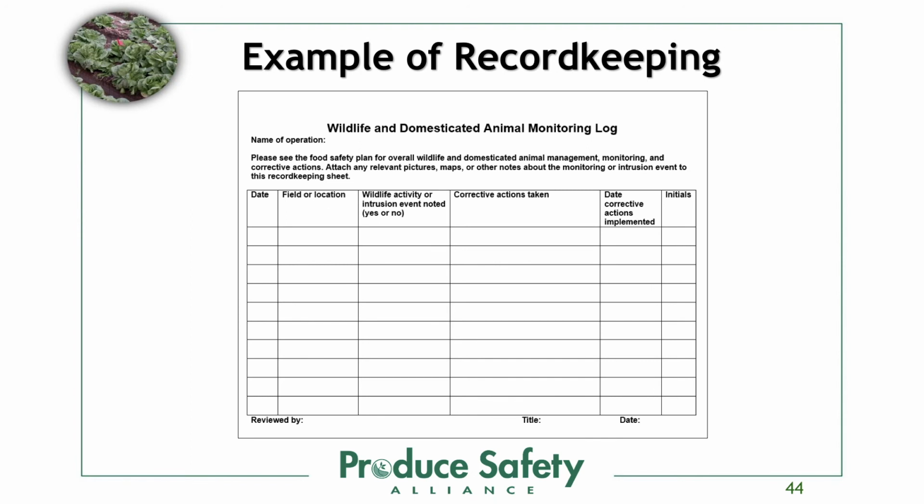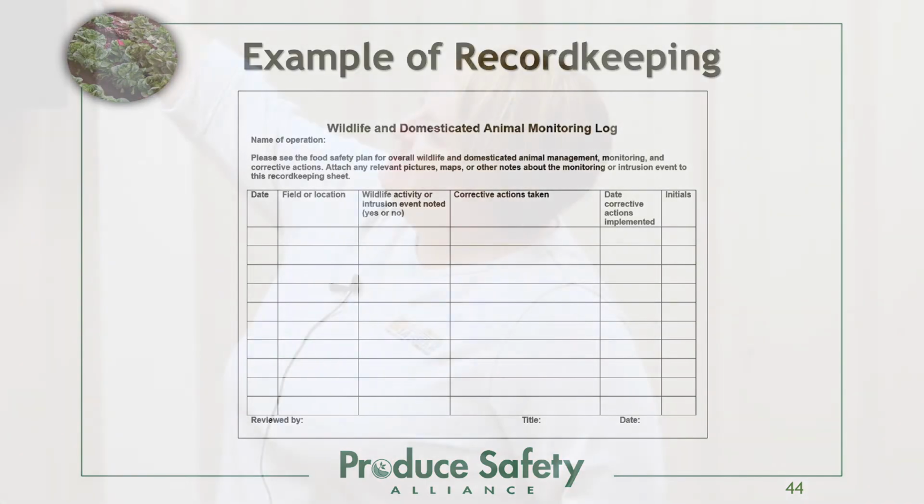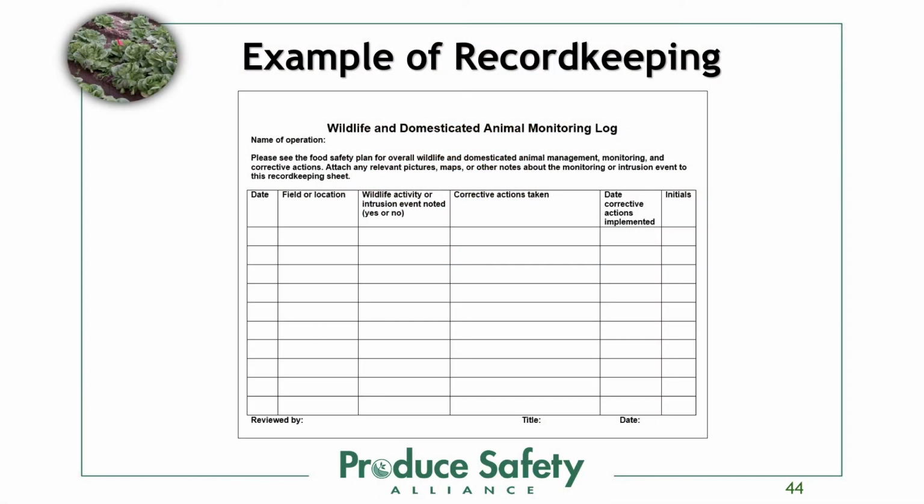And this is just an example of a record. Again, the key points to any record are the title of whatever it is, so people can clearly see what record they're dealing with. The actual date the observation was made on, describing the field or the location where the observation took place, essentially asking, did you note wildlife intrusion? And then if the answer is yes, well then what corrective actions were taken? When were those corrective actions actually implemented? And the initials of whoever's creating that record.